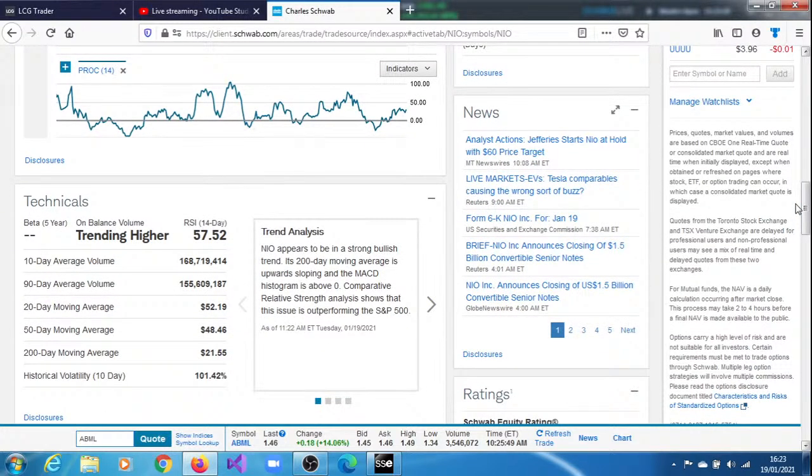NIO appears to be in a strong bullish trend. Its 200-day moving average is upward sloping. The MACD histogram is above 0. It's outperforming the S&P 500 index. Okay, we have an analyst action here. Jefferies starts NIO at hold with a $60 price target.